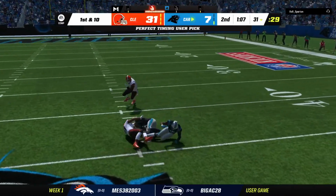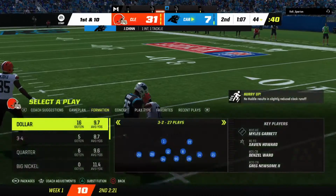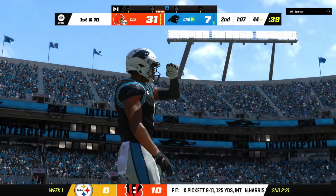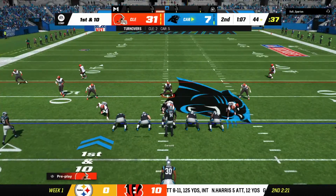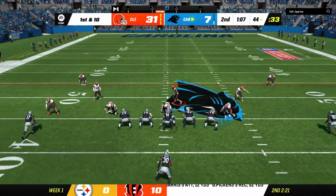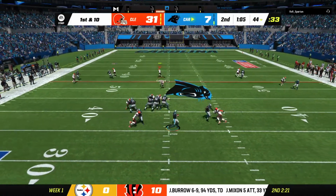And now this is intercepted. My goodness. Jerry picks it off. And the Panthers will take over possession here up at the 44. They've got good starting field position as they come up here 1st and 10 at their own 44.